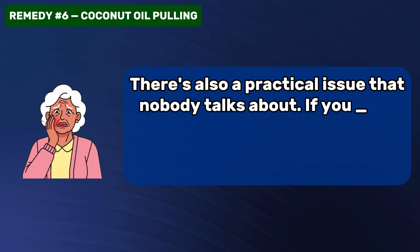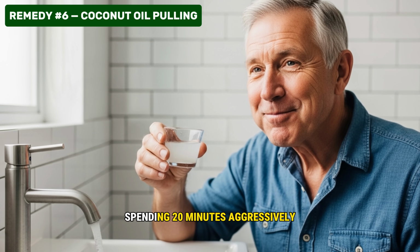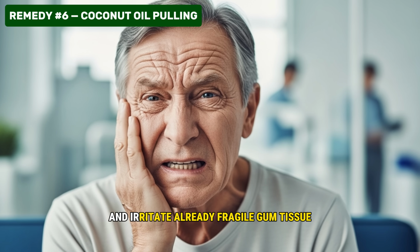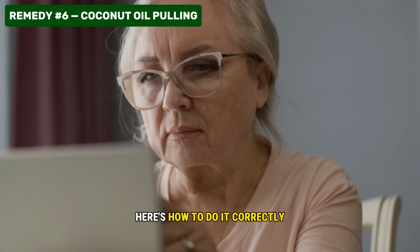If you have any jaw tension, TMJ sensitivity, or grinding habits, which are extremely common after 60, spending 20 minutes aggressively swishing oil around your mouth every morning can actually increase that discomfort and irritate already fragile gum tissue. If you still want to include oil pulling in your routine, here's how to do it correctly.